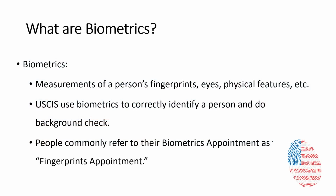Let's do two quick definitions. First of all, what are biometrics? Biometrics are measurements of a person's fingerprints, eyes, physical features. It can also include other characteristics such as time of keystrokes, things like that. USCIS uses biometrics to correctly identify a person and to do a background check. And people commonly refer to their biometrics appointment as their fingerprints appointment.